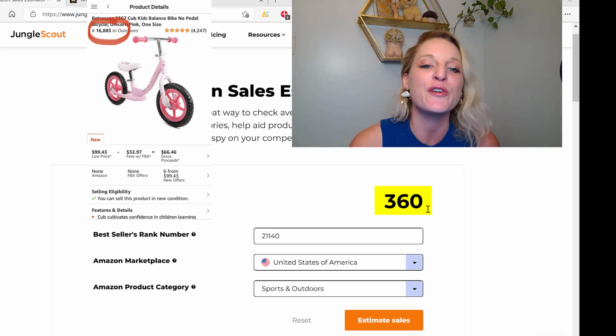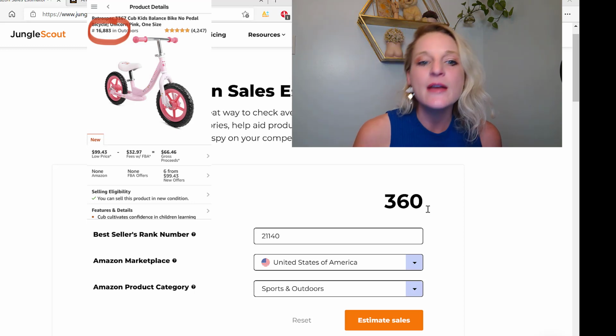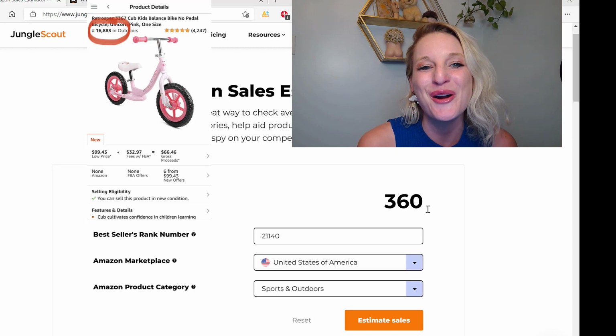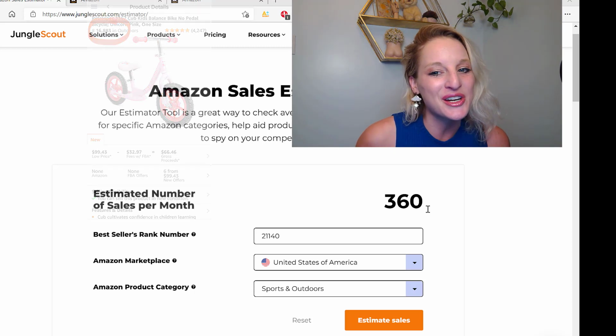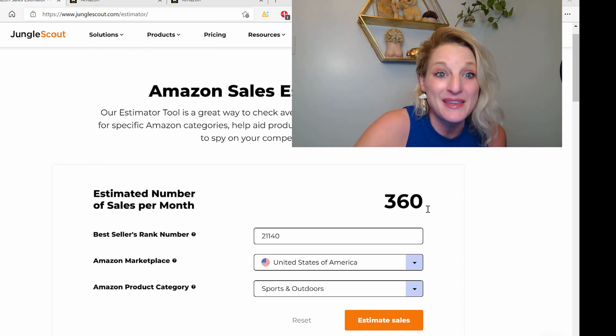So for finding items at stores to sell, which is known as retail arbitrage, it's important, but this is more important whenever you are making your own private label products from scratch. But this gives you a good indication that it's pretty likely to sell based on the amount of sales.